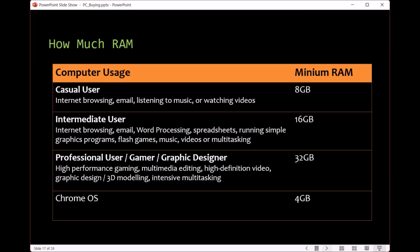Now, Chrome OS, because it's such a lightweight system, needs 4 gigabytes. And that's pretty much standard on a lot of Chromebooks. Now, you can get Chromebooks with 8, and I think I've even seen Chromebooks out there with 16, but 4 gigabytes is pretty common.